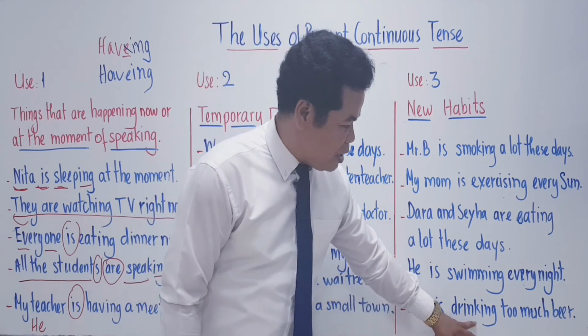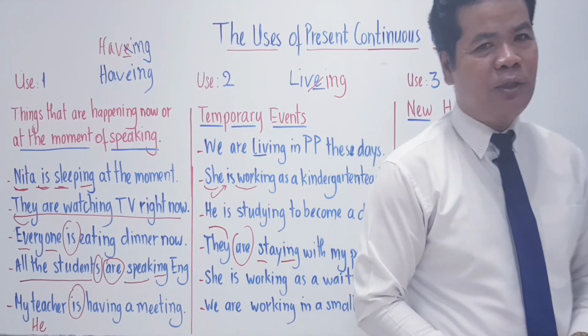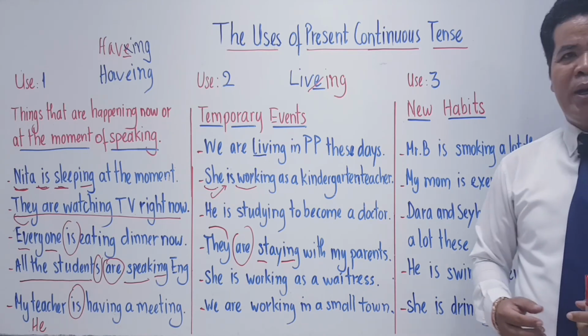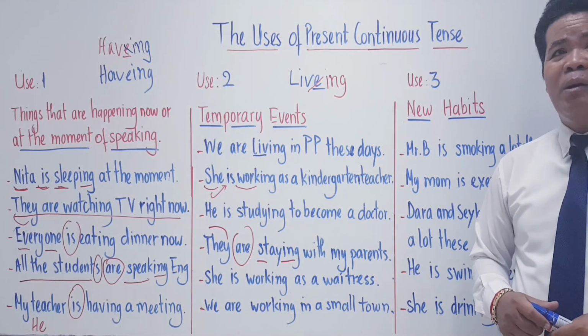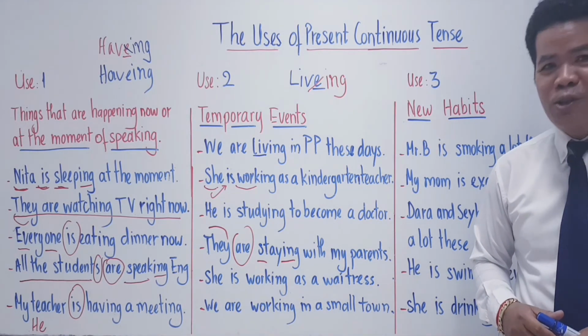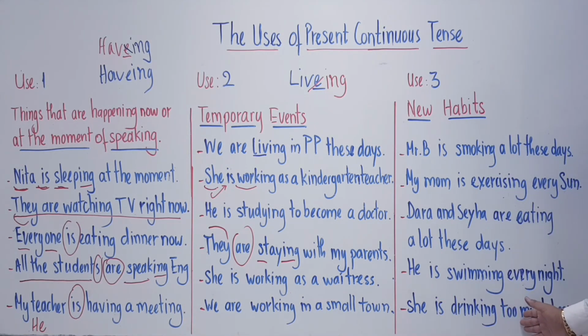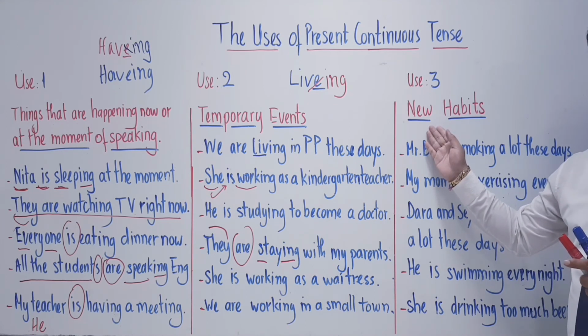She is drinking too much beer. Before, she did not drink beer. She just drank a little bit of beer when they were having a meet, like when they were having a party. But now, I don't know the reason, but everybody doesn't want to know the reason either. But every time you use this sentence in present continuous, they know automatically. She is drinking too much beer. So the action now you call a new habit. Okay?